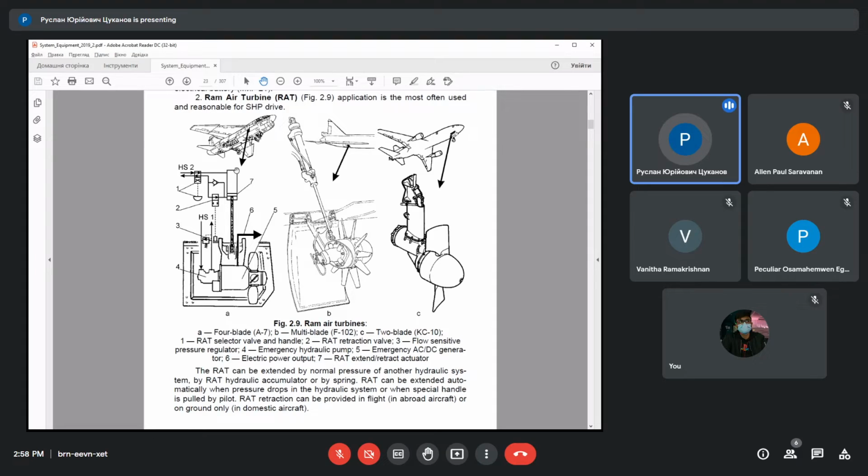Any of them are extended by a hydraulic or pneumatic or spring cylinder, and in domestic practice it's only possible to extend the ram air turbine in flight in case of emergency. But retraction is possible only on the ground. It is done especially to exclude the situation when the ram air turbine would be accidentally retracted in flight and you could not extend it again because you don't have power. But in American practice, they allow extending and retracting it in flight, so they are sure that accidental retraction will not result in failure.